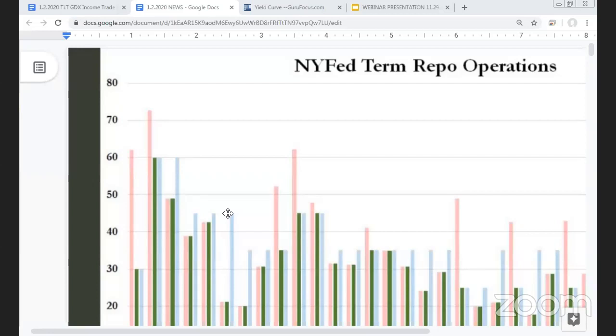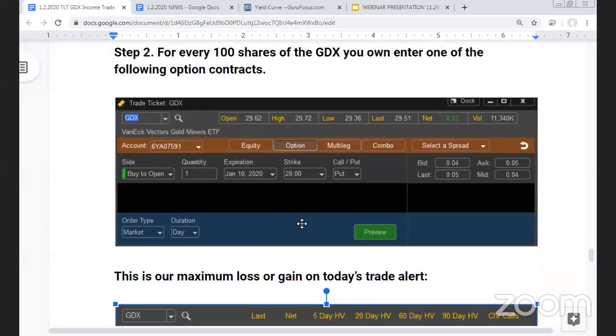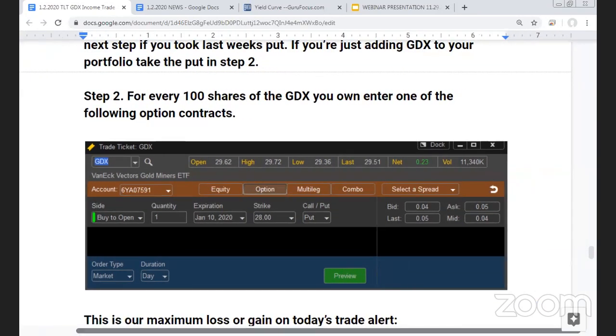Yes, I'm not too familiar with the puts or the options. So with the GDX, how do I put that in for options? Sure. So step 1, you buy 100 shares of GDX. Step 2, you will buy to open the January 10th $28 put option. Now that's not providing you a whole lot of protection, but it only costs 4 cents. So it's pretty cheap downside protection. We'll be starting to manage that position again more actively next Thursday.